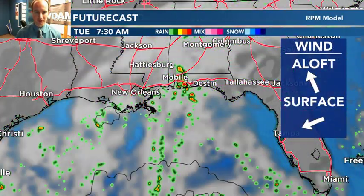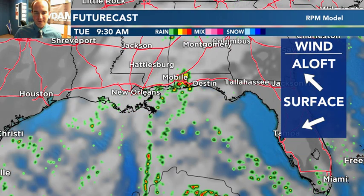Futurecast shows Marco falling apart, you can kind of see it barely left over in here, pushing off to basically due west. It makes landfall over maybe the southern edge of Louisiana, but that's about it.